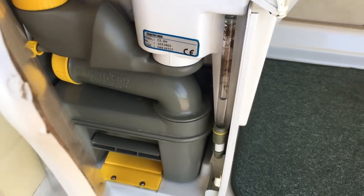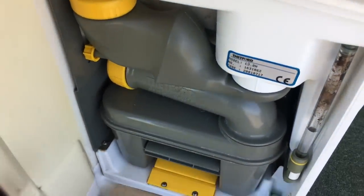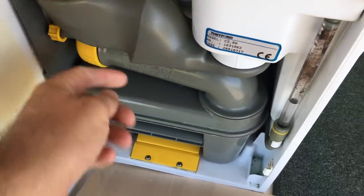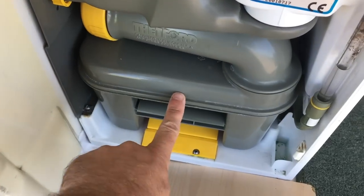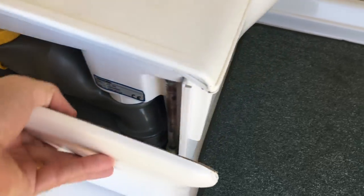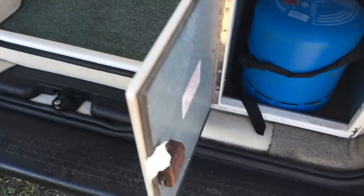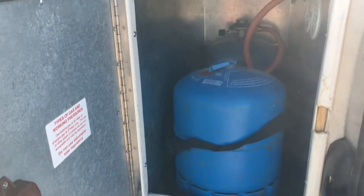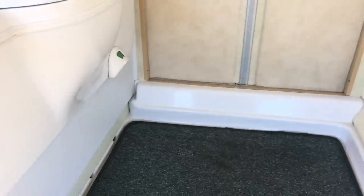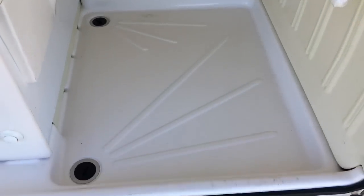Thetford cassette toilet. So in there we're always two types of chemicals, blue and pink. Blue for the loo in the cassette, and pink for the stink, which is the flush. That's the caravan rhyming. Area in there for two gas bottles. So at the floor, we've got the original Autosleeper mat and the shower tray.